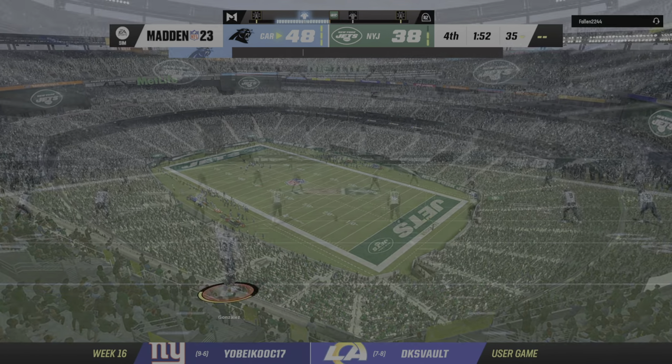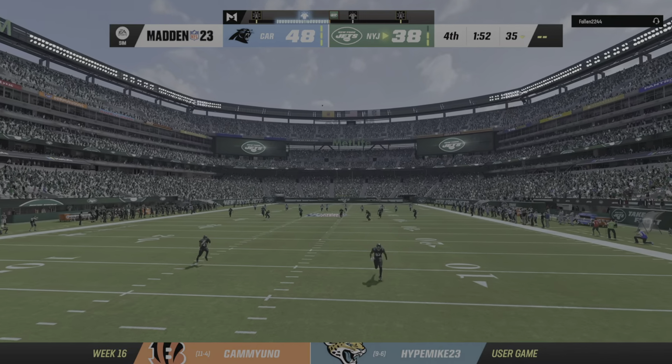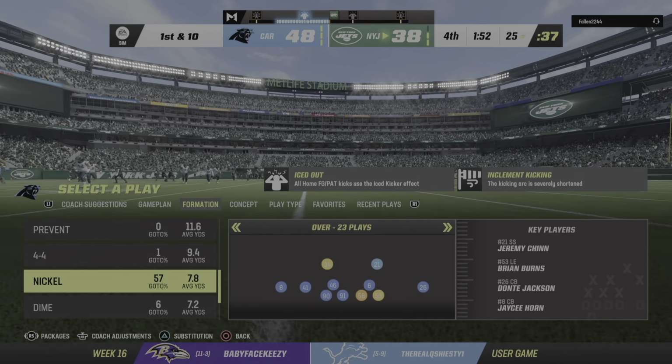Makes the score Panthers 48, Jets 38. Now after the touchdown, here's Gonzalez on to kick it away. That one will bounce out of the back of the end zone, so we will start here at the 25.